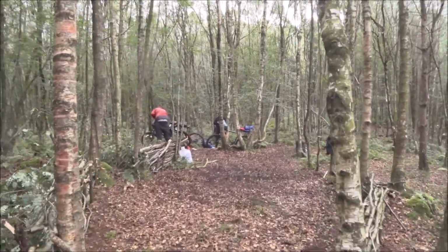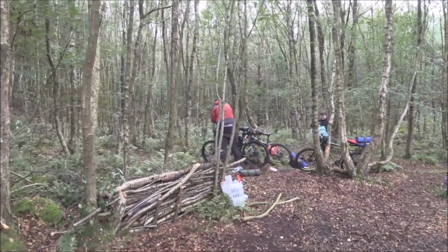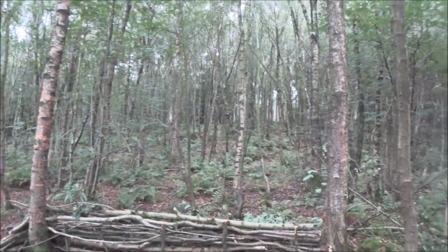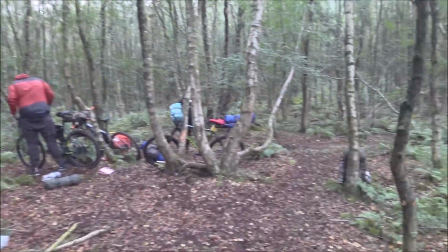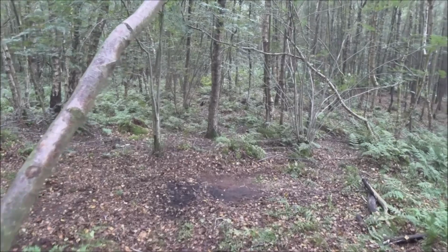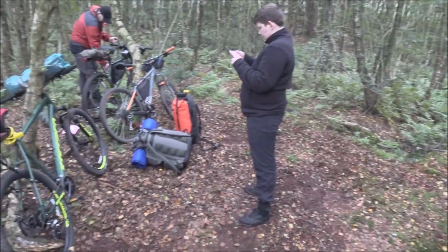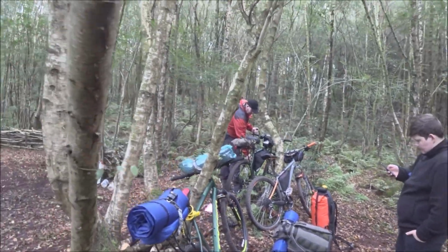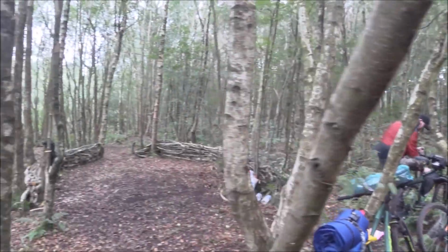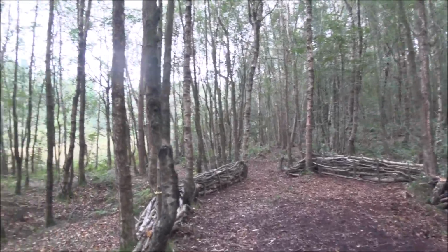Right, so that is us, 99% packed up. Ignore the rubbish bag, I'll be taking that with me. Just tried covering the fire up a little bit, but nature will take that back. And then you wouldn't even know we'd been here apart from a bit of flat ground, would you? Leave no trace. Put the last few things on our bikes now, and then we're off to the train. So if there's no more footage after this, guys, I'll catch you on the next one.